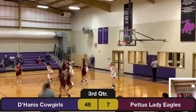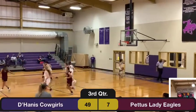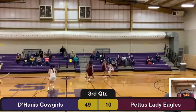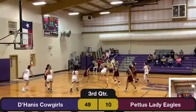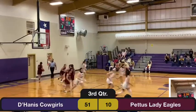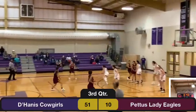49-7 lead for the Cowgirls as they sit in the 2-3 zone. Long three for Bella Gomez. 39-point lead for the Cowgirls. Sidney Reyes taking the ball up the court. Nice little reverse pass, driving around. Nice pass from her knees to Burrow. Inside to Maddie Rodriguez. Maddie off the back and rebounded by Beard. Another 2 points for Brighton Beard. She's had 4 consecutive points.